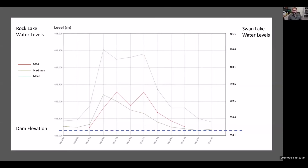So looking at the lake levels on Rock Lake. This blue line here is essentially the minimum level that the lake will get to, 405.1, as a result of that control structure that was built in 1941. What this red line is, and we just picked a random year, you could go on Environment Canada and pick any year, but this basically just shows what the lake did in 2014. In 2018, it was a little bit lower. In other years, it was a little bit higher. The green bar that I'm showing you right here, this is the average. So this is the average lake levels within Rock Lake over time.